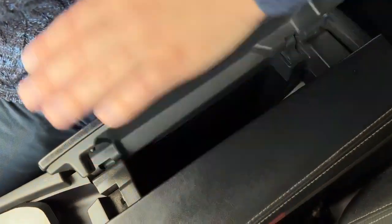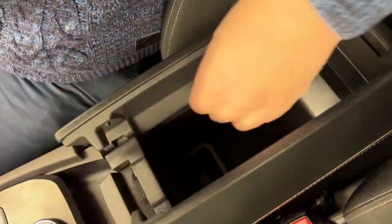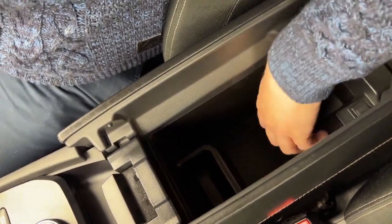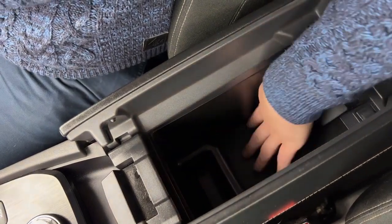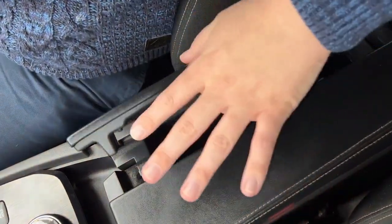Now, we do also have a decent sized centre cubby here. It is split folding, so you can have one down and one up, or leave both open. It isn't lined with anything, so it is quite scratchy in here, but it is split level, so you can maybe put coins in one bit and maybe a small handbag or something in there.